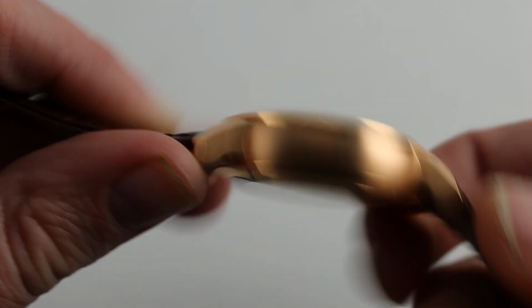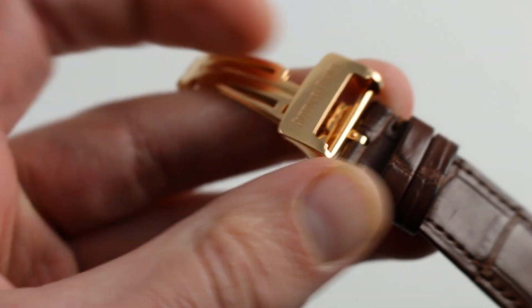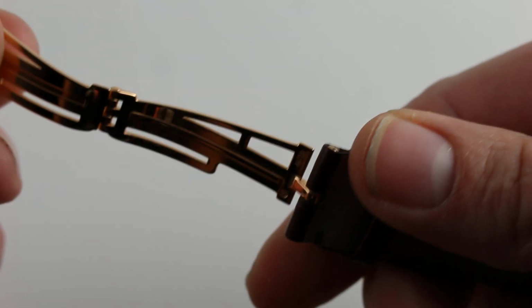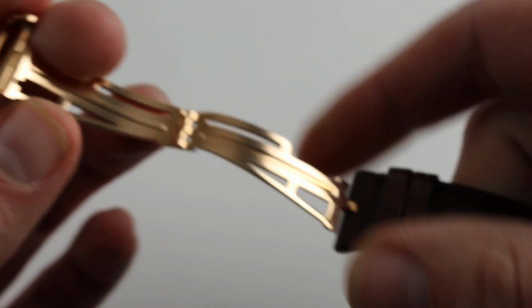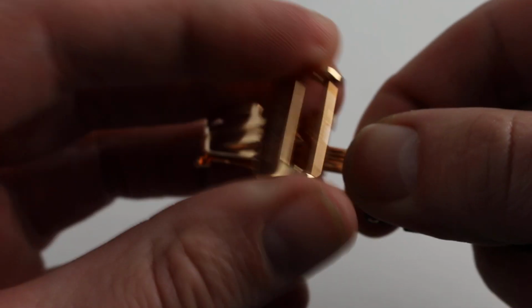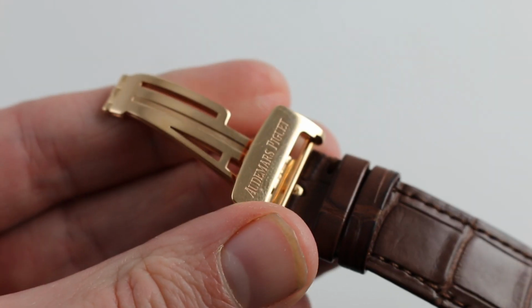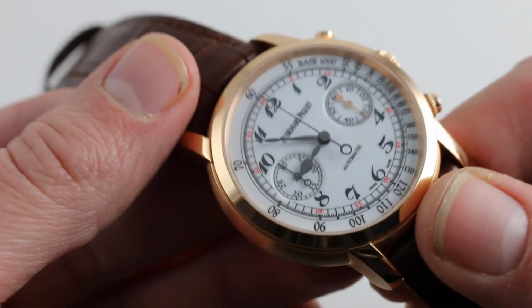soft against the skin. Now you can see that the watch features a very high-grade Audemars Piguet single-fold deployant, alternately brushed and polished in different parts of its composition. It's a beautifully finished piece that actually looks every inch the equal of what you would find on a rose gold Royal Oak Offshore. It's that big, it's that substantial, and it's very impressive because you get the same degree of security that you would get on an oversized sports watch on a beautifully styled dress watch.